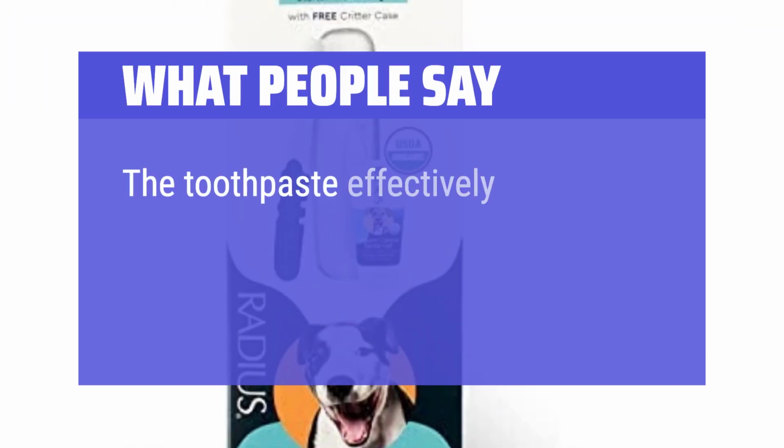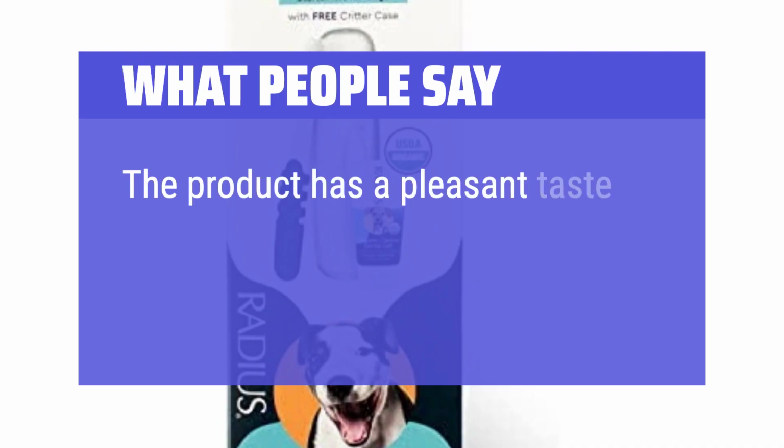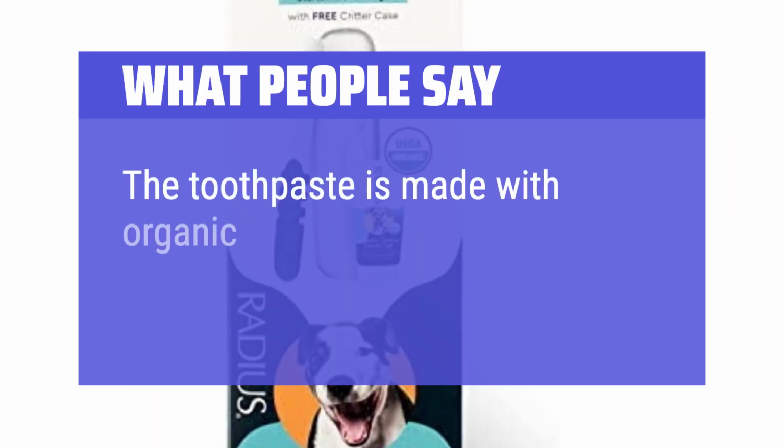What people say. The toothpaste effectively cleaned my dog's teeth. The product has a pleasant taste that my dog enjoys. The toothpaste is made with organic ingredients.